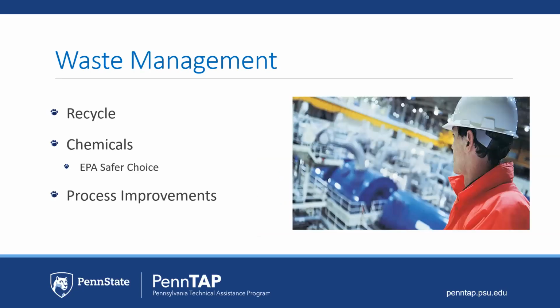Waste management goes hand in hand with pollution prevention. First and foremost, recycle whenever possible. This is the easiest way to prevent pollution and reduce your waste. Many do not realize there are recycling companies throughout the state that will purchase and collect your recyclable materials, which will reduce your operating costs.